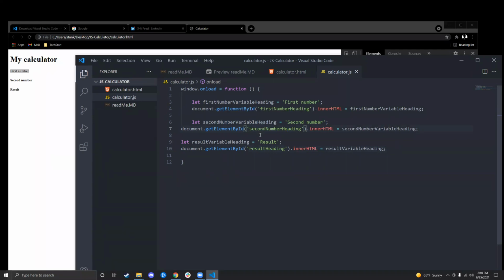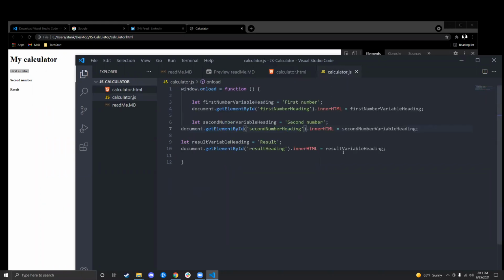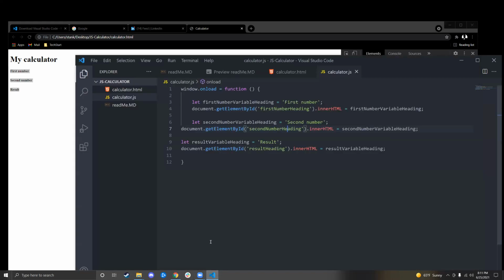And now, to make sure that it works as we expect, what we have to do is go to my calculator.html file and delete the content of it. So to make sure that after deleting the headings in my calculator.html file, I will still be able to see them, because now I'm storing the information in my calculator.js file. So let's refresh the page and see what happens. I have just refreshed the page and I see that all my headings are still present. That means that now I am storing the information about the headings in my calculator.js file.